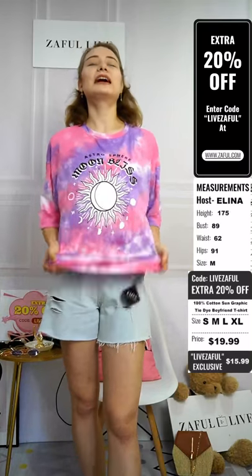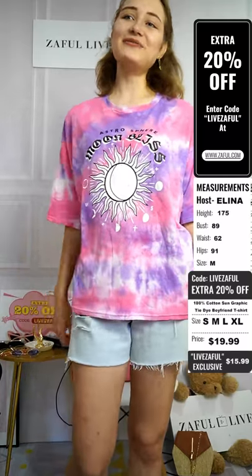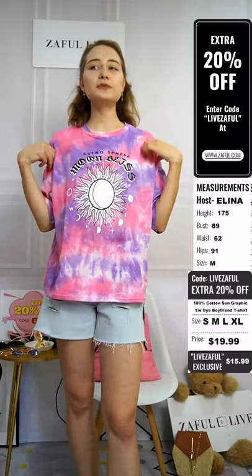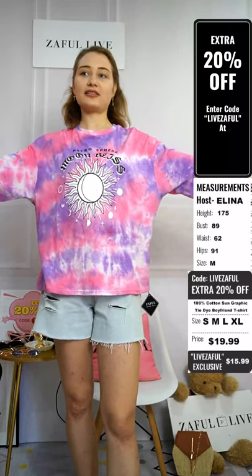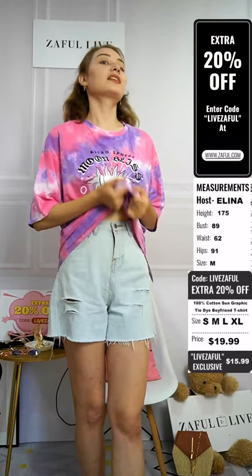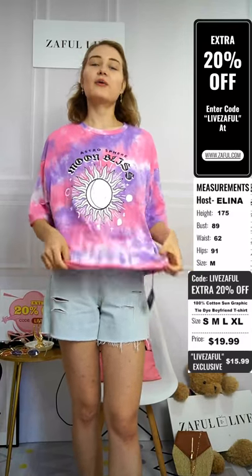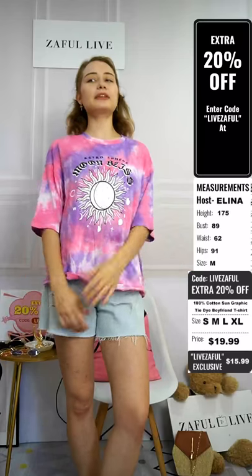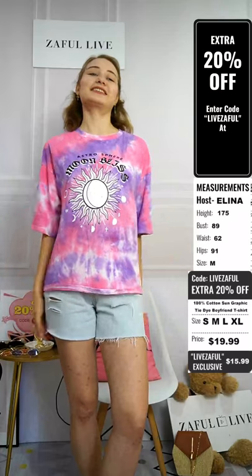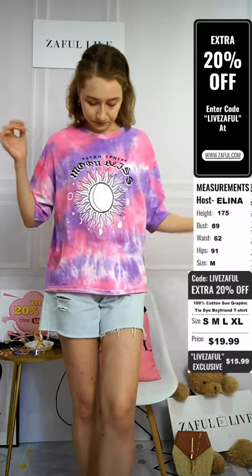I really like this color. I like pink and purple, so this is definitely my color. I like the round collar, drop shoulder, yeah. And this is a little bit of an oversized t-shirt. The material is cotton, an elastic t-shirt. We have different colors: light blue, light pink, light purple, light yellow, all light colors.